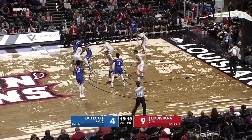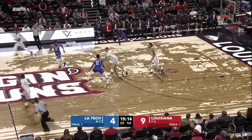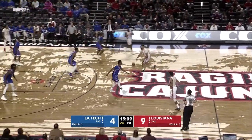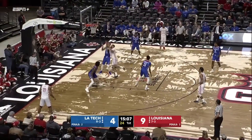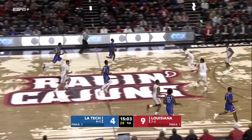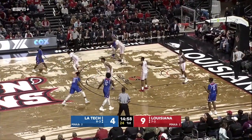DeRucci clears the rebound. The sophomore from Germantown, Maryland rather, but that one's taken away as the Bulldogs turn it over for the 5th time in the first 5 minutes. All the way to the basket is Miller, but he gets it blocked away by Mubarak Muhammad, who checked in at the break. Muhammad, a product of Nigeria.